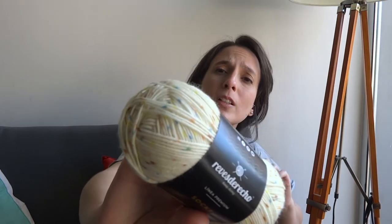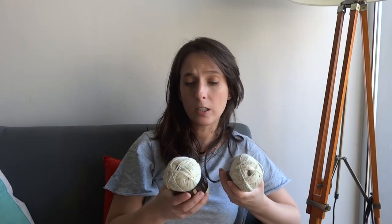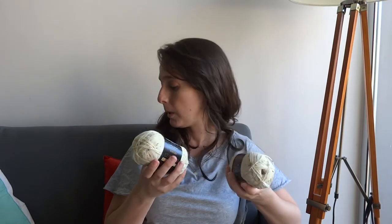And I bought the other day, also, I went to my local yarn store, because this brand also has stores. I think it's only in Chile. I don't know if they are in other South American countries, but here they have lots of stores. They are a brand and they have their own stores, and I think they're so cute and so speckly. I think these are the only speckled ones they have in this base. I don't know if their other bases have more, but I got it and I'm gonna make more socks.